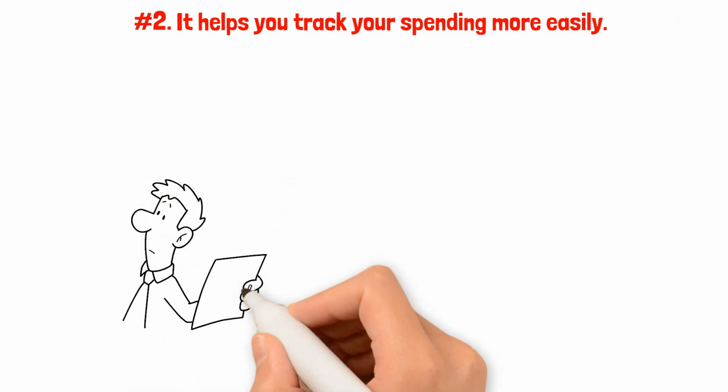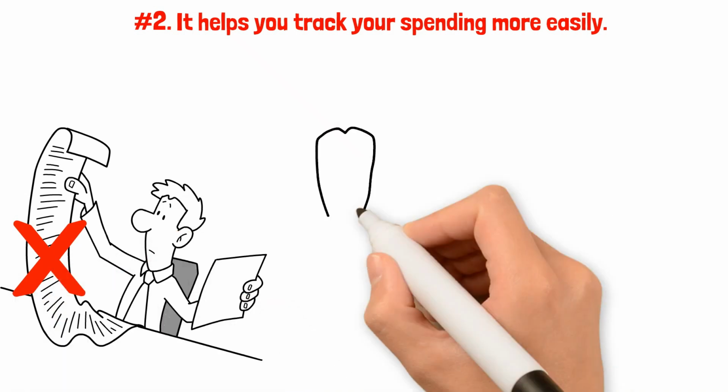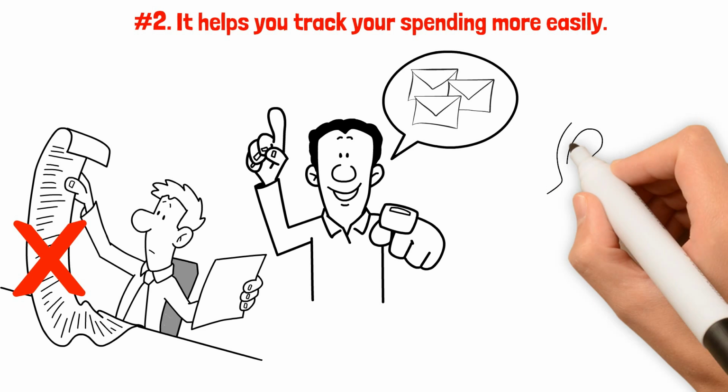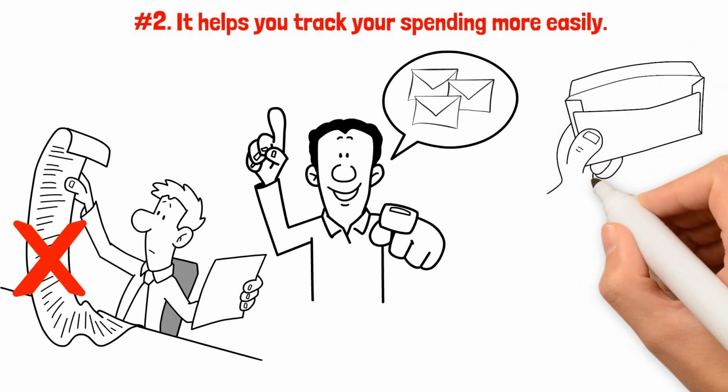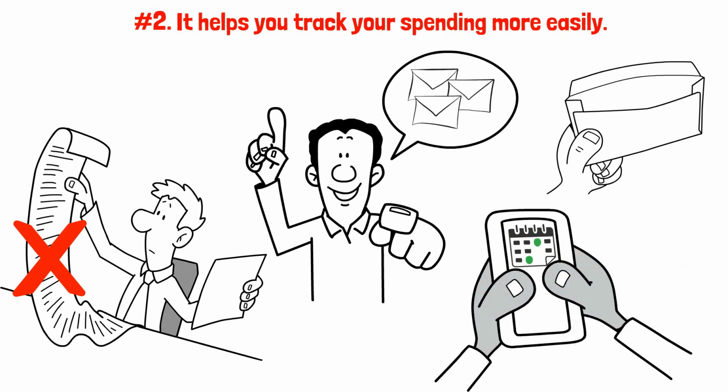Number 2, it helps you track your spending more easily. You don't need to check your bank statements or receipts to know how much you've spent on each category. You can just look at your envelopes and see how much cash is left. You can also write down each transaction on the back of the envelope or use a budget tracker app to keep track of your spending.